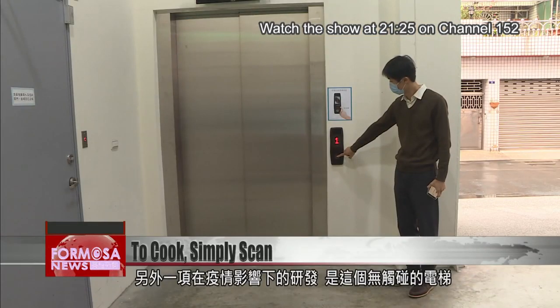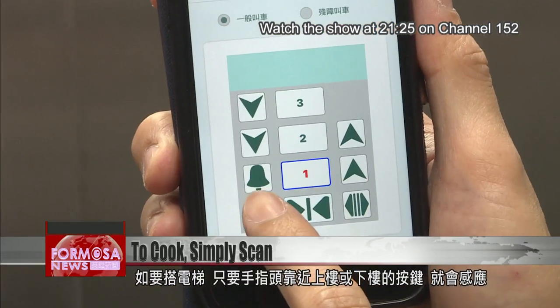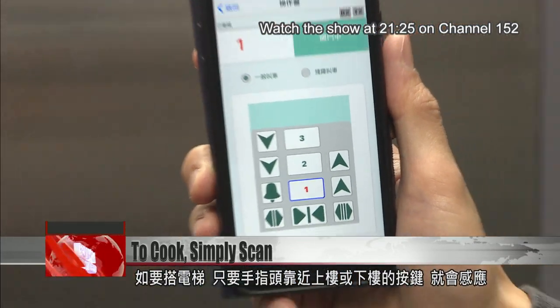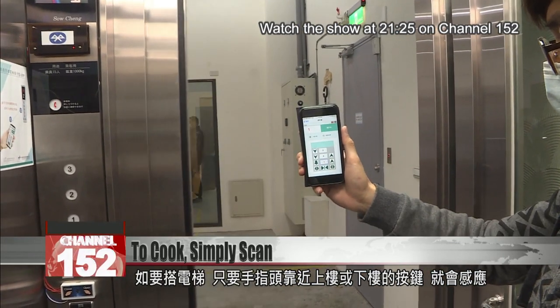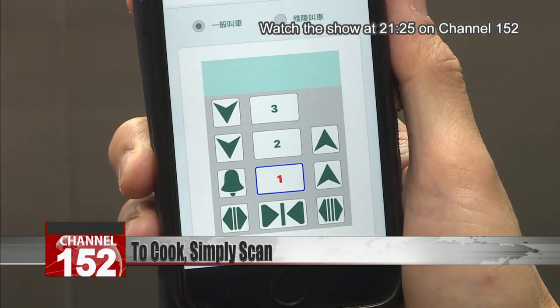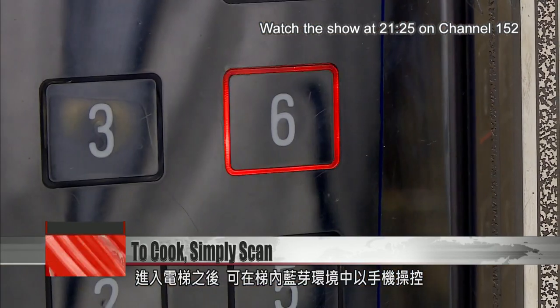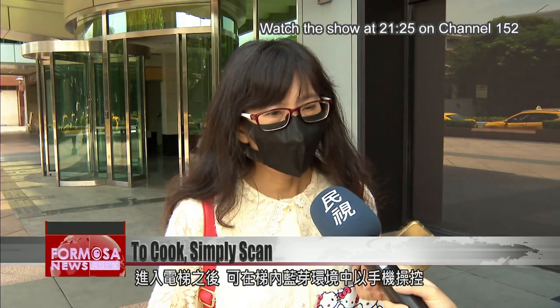Another innovation just in time for the coronavirus is this touchless elevator. To call a lift, hold your finger close to the up or down button. You don't need to make contact. The button has a sensor that will detect when you're near. Once you're inside, you can connect to the panel using Bluetooth and choose a floor using your smartphone.